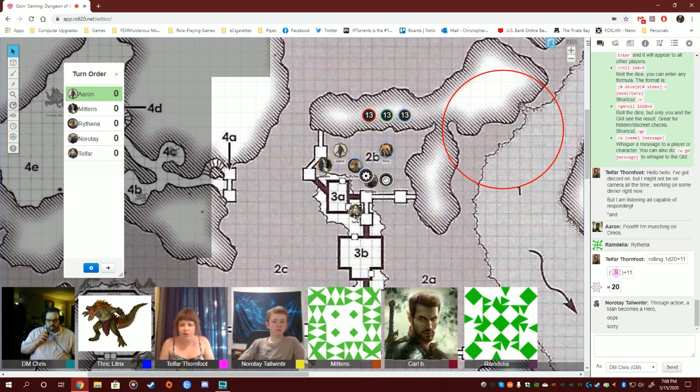Telfar got a 20 on stealth, and I'm going to activate my cloak of flying. Okay, so you're going to fly around overhead? Yes. Okay. I assume you're probably going to fly low enough that you can hear Carl. Or, I'm sorry, Aaron. Yeah, that's the idea. I'm not really scouting or anything. I just want to be near and above and unobserved.